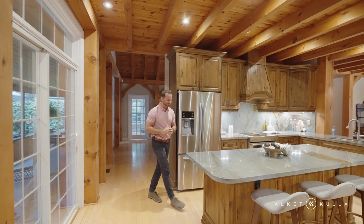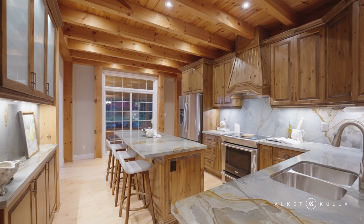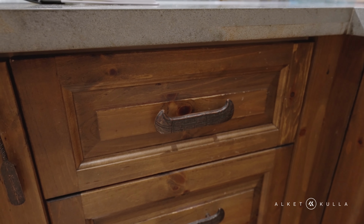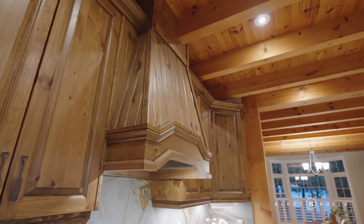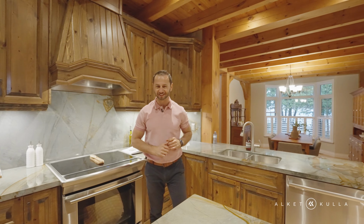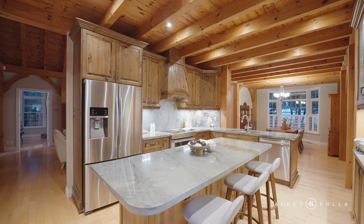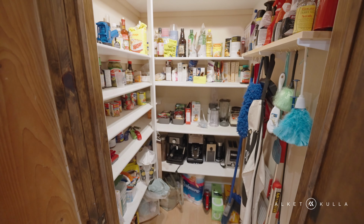This is the kitchen. We have countertops from Brazil, which matches the backsplash. Stainless steel appliances. We have a bar fridge in here. And then we have an induction oven, which is pretty cool. The owners did this beautiful custom range hood, which matches the kitchen perfectly. Over here, we've got the undermount sink overlooking the lake, post and beam construction in the ceilings. The kitchen has a beautiful pantry, great for storage right here.